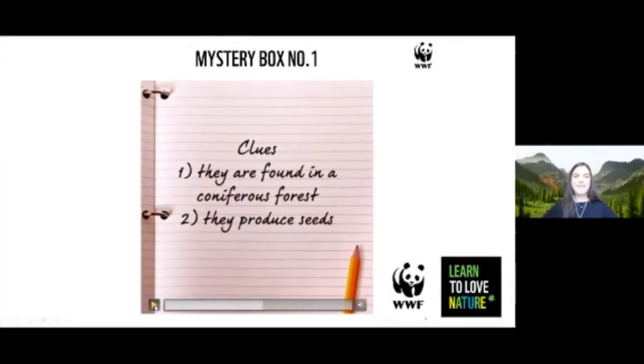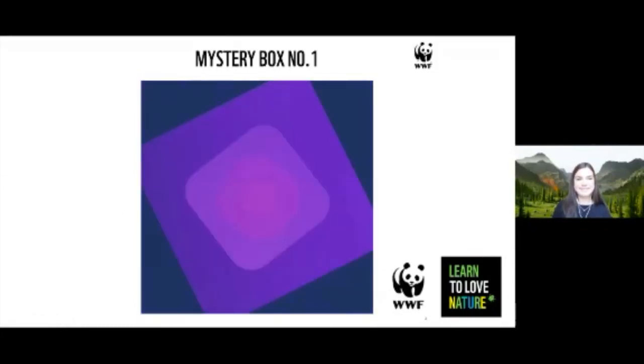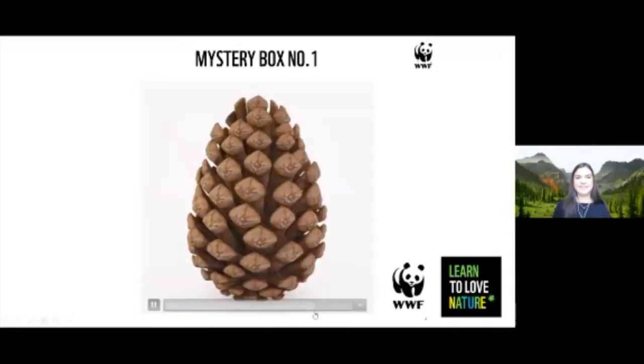Okay, so they are found in a coniferous forest and they produce seeds. I wonder if anyone has any ideas as to what this might be. So really think about it. They are found in a coniferous forest and they produce seeds. Let's find out. It was a pine cone.